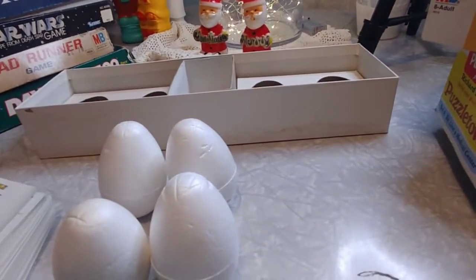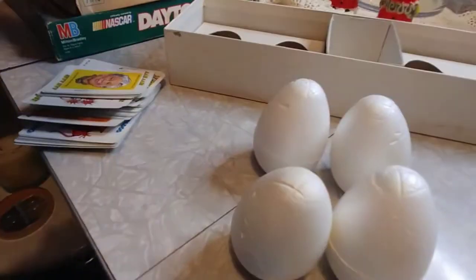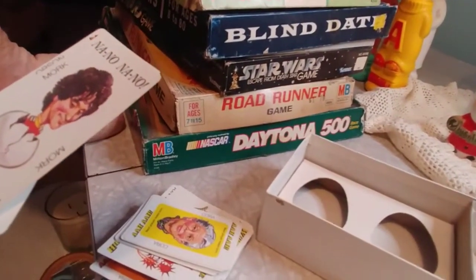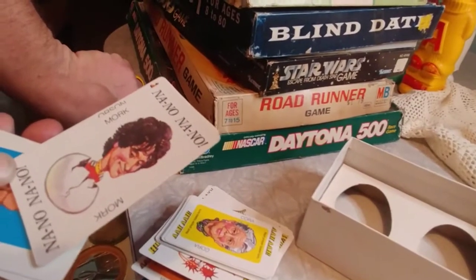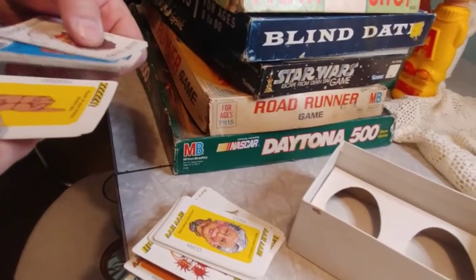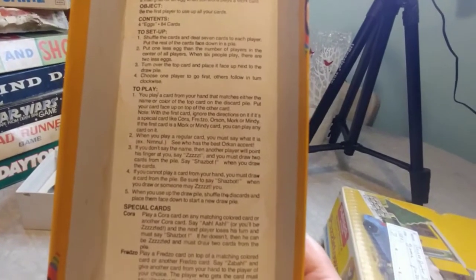So if you get a Mork from Ork card, you kind of play like Uno. There's a Mork. So if you have a Mork card, you throw the Mork card down and you got to yell Nanu, Nanu. And then as soon as you yell Nanu, Nanu, everybody around the table grabs an egg. Whoever doesn't have an egg is out. And then you start again until you are down to no players except 1. It's pretty much the directions. The directions are pretty easy, but that's kind of how it is.